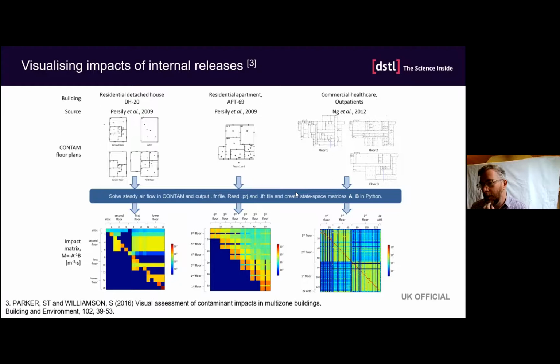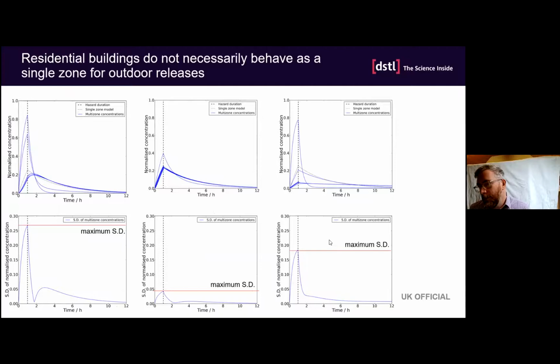So how does material move between floors or within zones on the same floor? How does the ventilation system determine that influence? In the one on the right, although there are three floors, there are two air handling systems, and that's really determining the exposure in that building. We know when we use these kinds of models that exposure really does vary within a building.